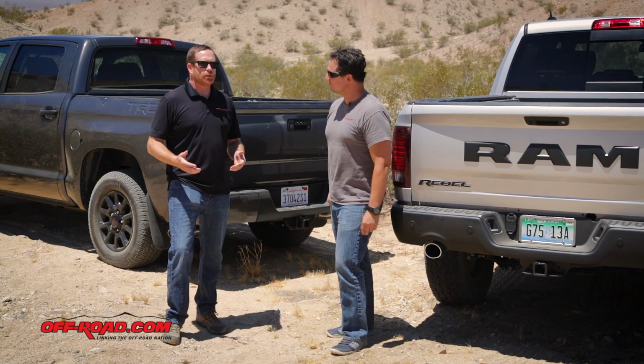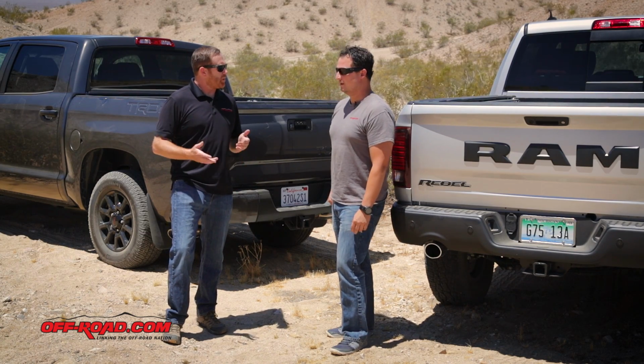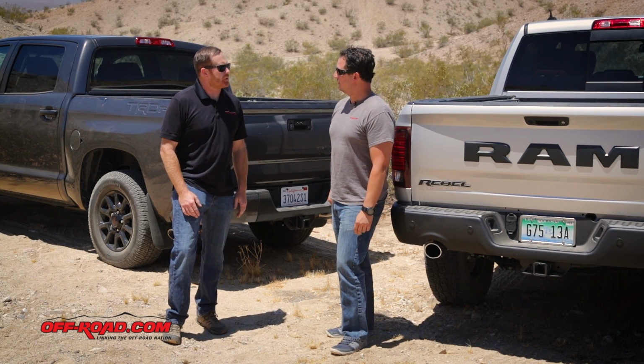Now, in terms of the handling of the two vehicles, did anything really stick out with either of these two trucks to you?